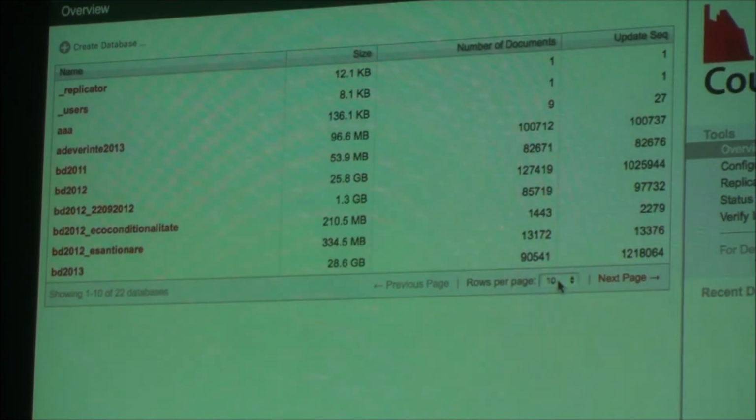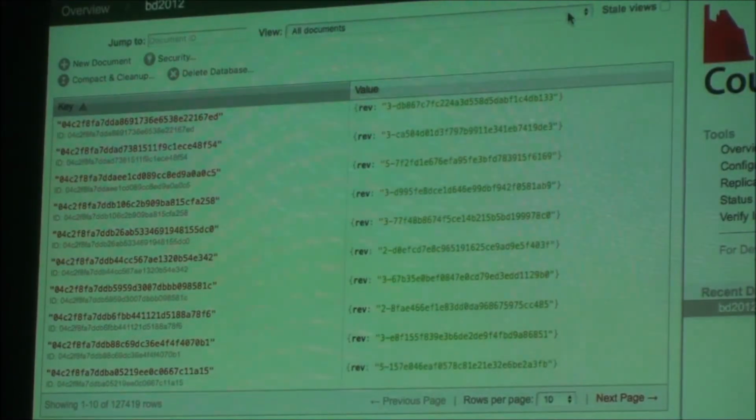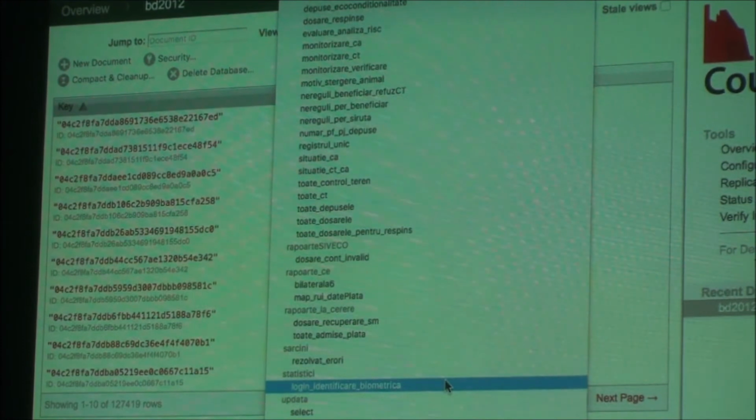So that's real stuff, and you're going to see we have quite a lot of databases. This is Carrefour, this is smart shopping, what we got from Carrefour. And if you remember the story. So let's see what we did in this one. This is the real stuff. This is how you end up writing views, filters, and so on.